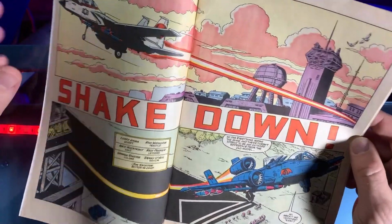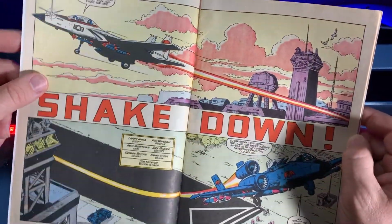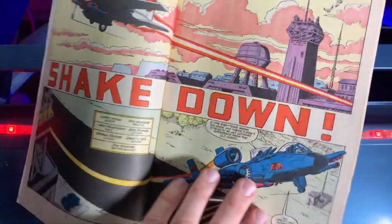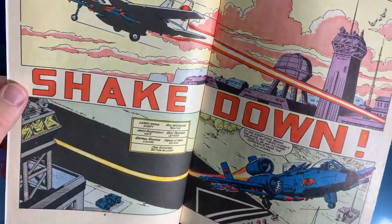Shakedown! I never had either of these toys, sadly, but I always wanted this one. I knew a kid that had one of those, and it was pretty awesome. Really nice artwork in this issue. Great storyboarding. This is like Top Gun if Top Gun was better.